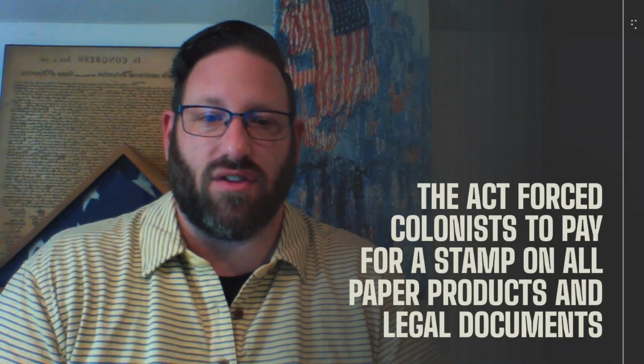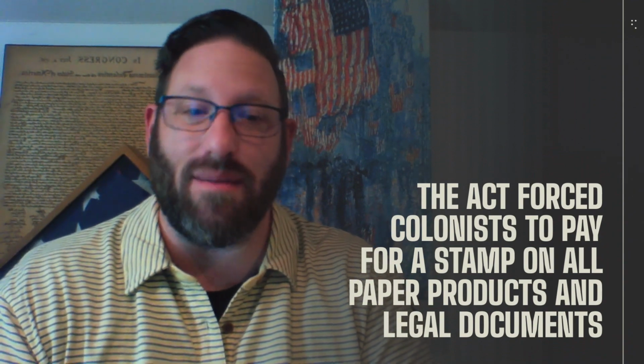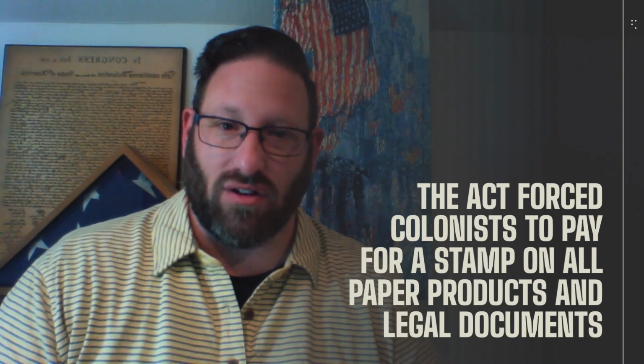There were limited numbers of these stamps around. They were all given to royal officials who had jobs in regulating and whatnot. And the stamp cost money. So here's what you needed the stamp for, right? It forced these colonists to pay for a stamp on all paper products and all legal documents.